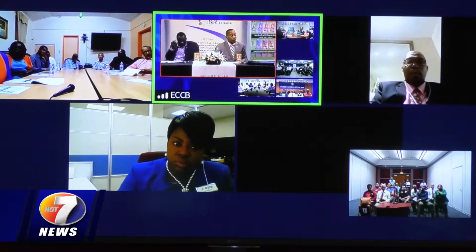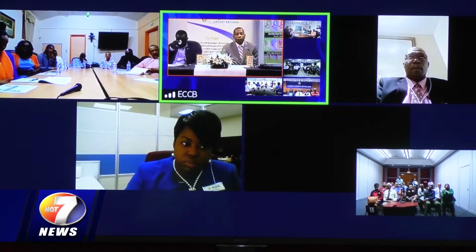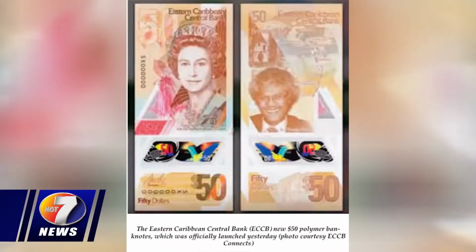Further commending the innovative move by the ECCB was Executive Director of the St. Lucia Blind Welfare Association, Anthony Avril. He says, although the idea has been tried and tested in other regions by other banking sectors, this new family of EC polymer notes being rolled out by the ECCB will be more durable and unproblematic for the visually impaired.